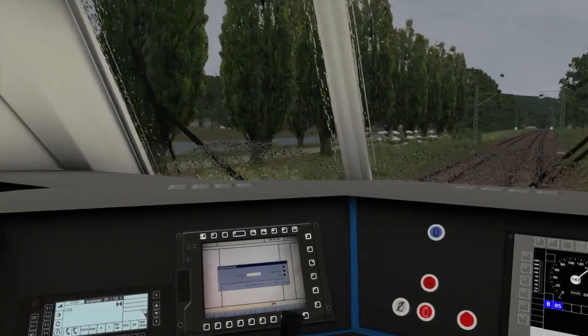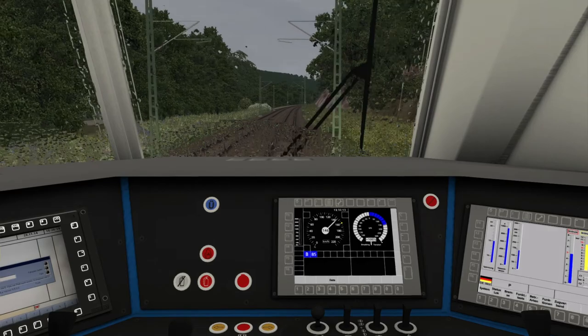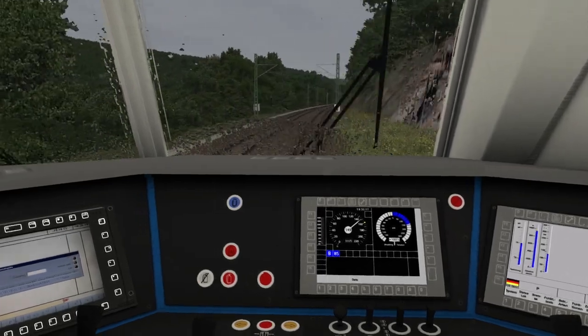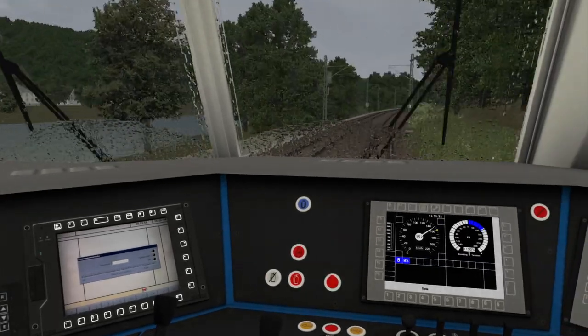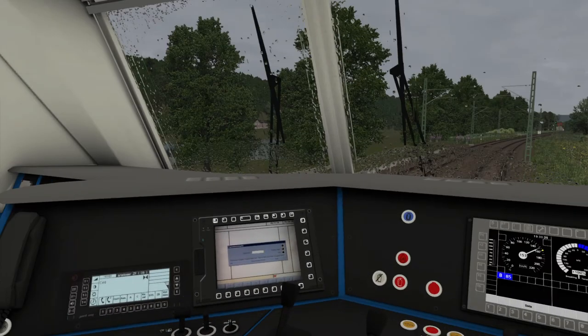You can see we're now following the Elbe River. This runs all the way from here up, and it's a pretty big river at this point. It flows out of Hamburg. Well, we've either just been in a video or will soon be in a video. Who knows?